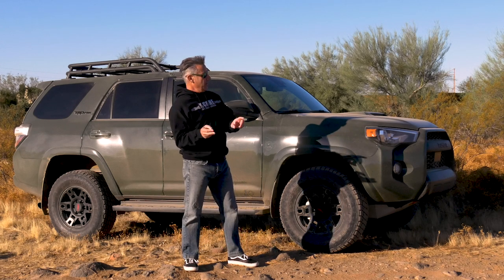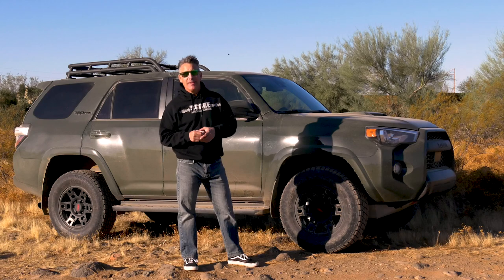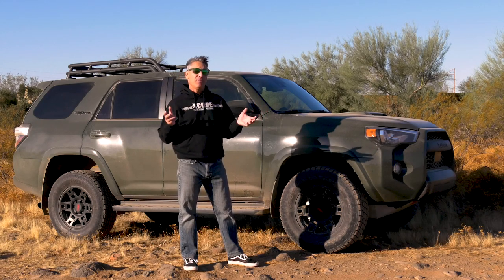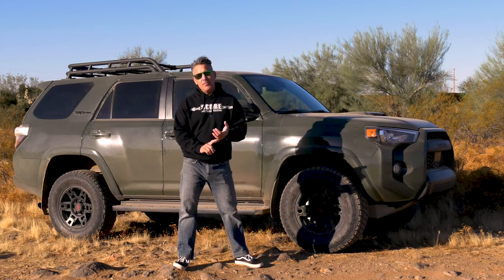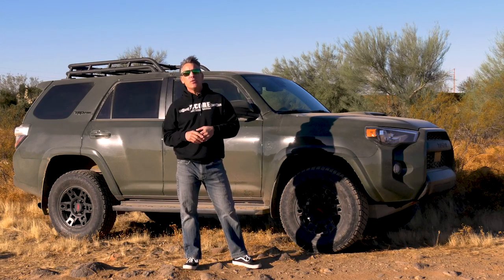I just drove this TRD Pro 4Runner into Baja. That's right, they let me take this to Mexico. I spent three days, actually four days down there, hitting the San Felipe whoops, going over the crossover at Valley T, hitting the coast, driving on the beaches.